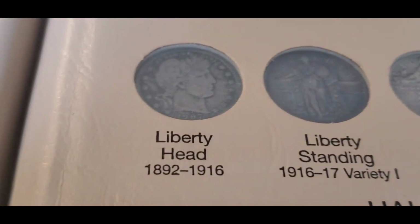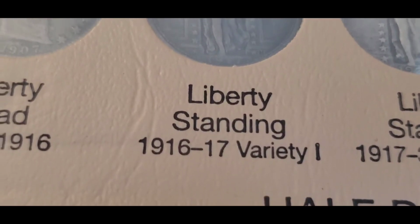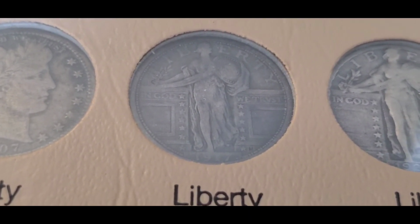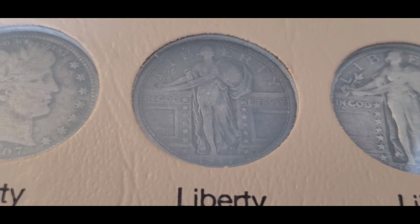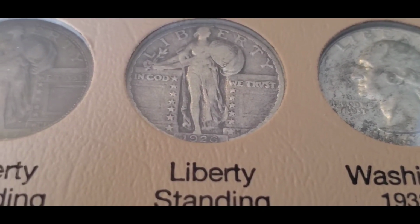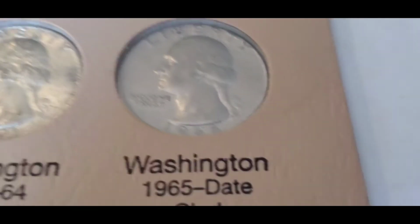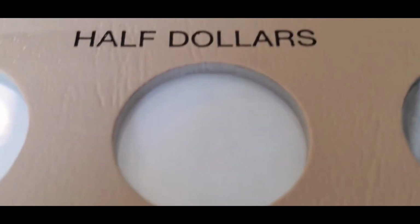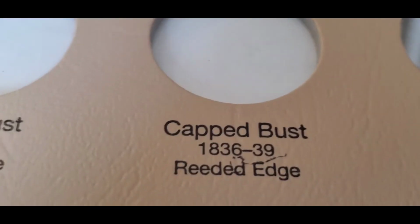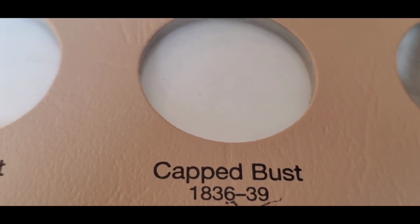And let's go down to the other quarters. The Barber quarter, Standing Liberty quarter, which Variety 1 is on the reverse, I mean, with the eagle that has no stars under it. Then the Variety 2 with stars under the eagle. The silver Washington quarter, the clad Washington quarter. Then capped bust, edge lettered. Then the reeded edge, like with the lines on the edge.